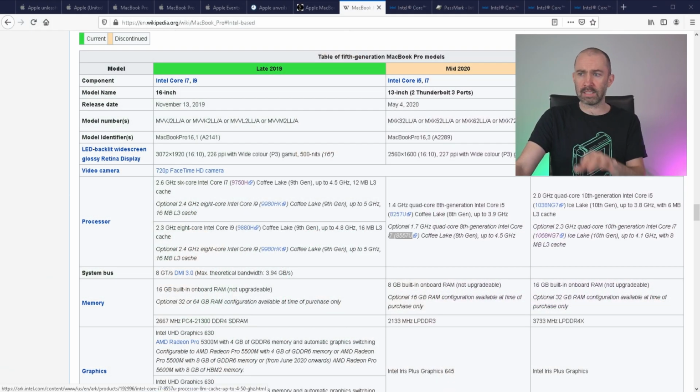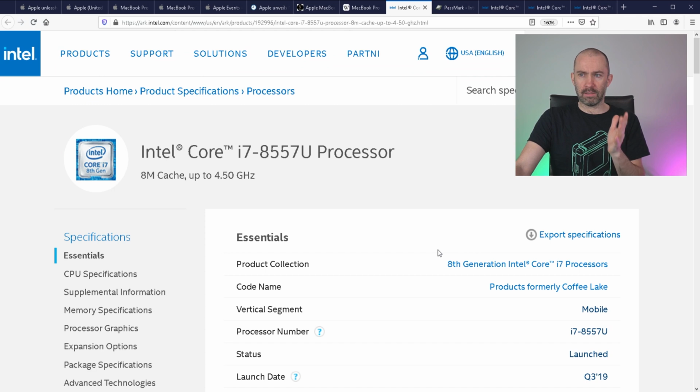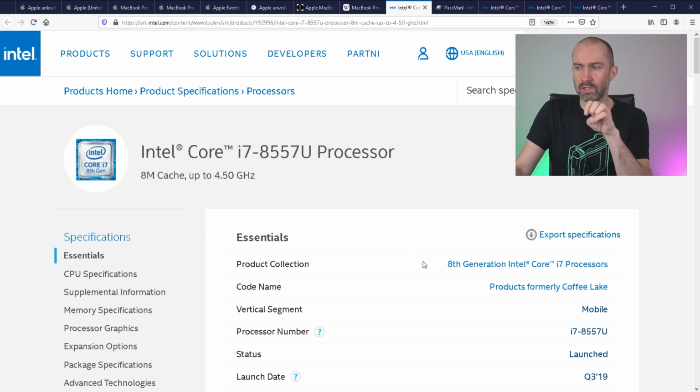They also do some other sneaky things. For example, with the MacBook Pro 13 in the past, they would throttle the CPU, so you wouldn't actually get the full performance of the i9, because they had to keep the thermals down and the fan noise down. They throttle the CPU and don't really tell people about that, and this came up in the benchmarks. But they are normally like a generation behind with CPUs. Not always, but normally. Now this CPU is this one, the i7 8557U.